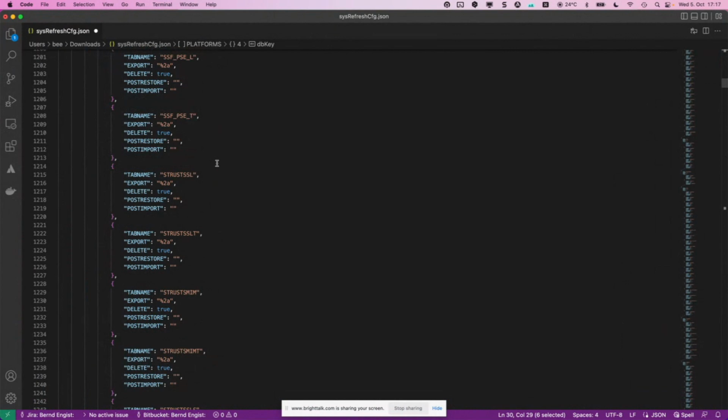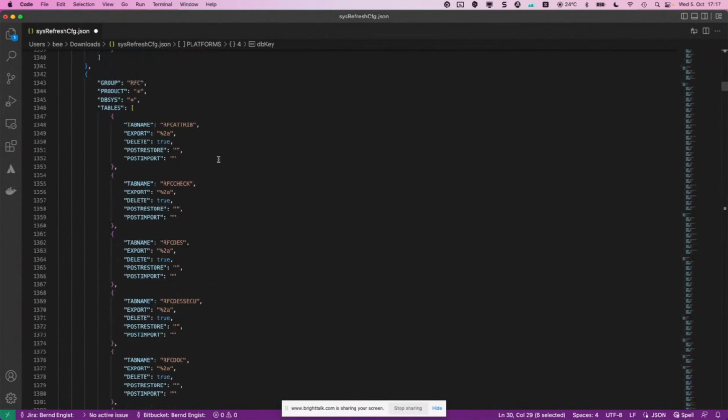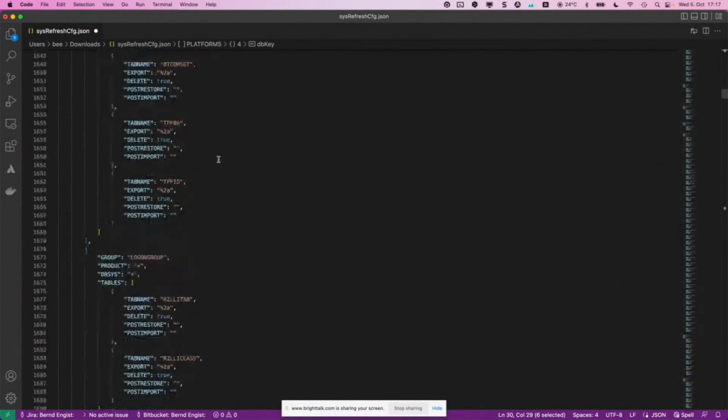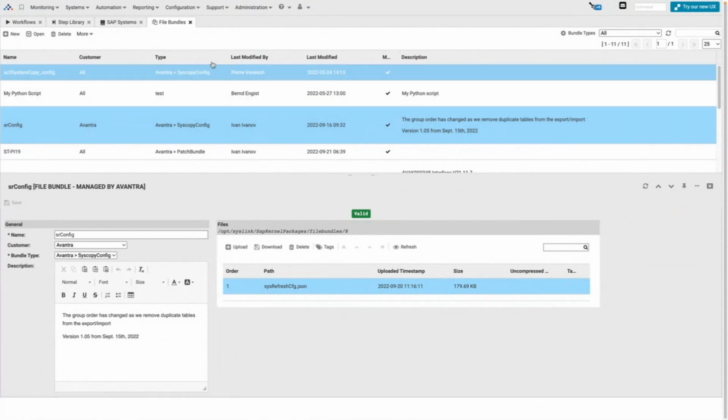So changes can be made here. It's intended that special use cases or advanced users may make changes to this system refresh config file. So let me go back here. And as you can see, by the way, let us go back to our system refresh and check where we're at.